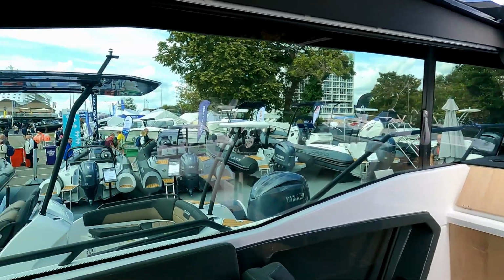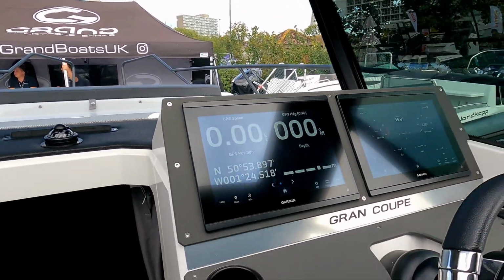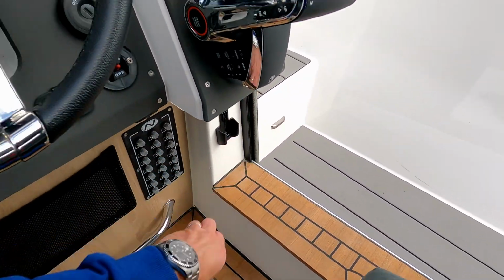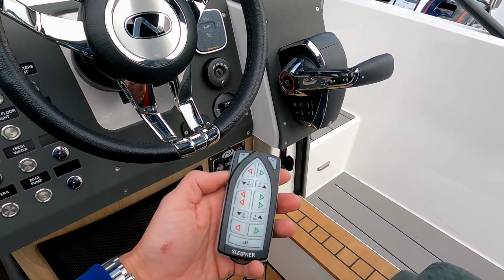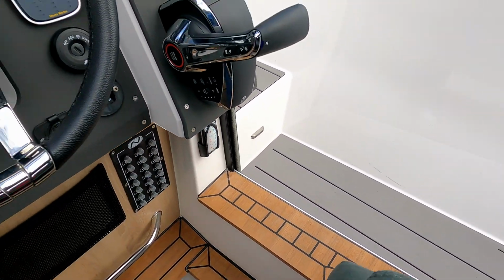You can see really decent amount of glazing all the way around, and that fantastic anti-glare windscreen forward. A couple of navigation screens there, and a selection of solenoid switches down there. And one of my favourite items on any boat is the remote control double bow thrust and anchor winch. So you can pretty much stand on the side of the boat and hold the boat onto the pontoon as you tie your lines off.